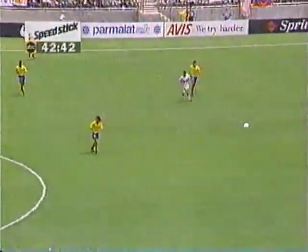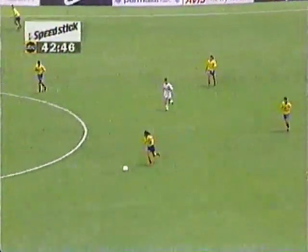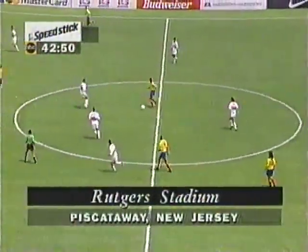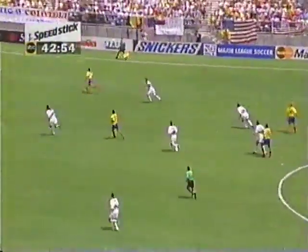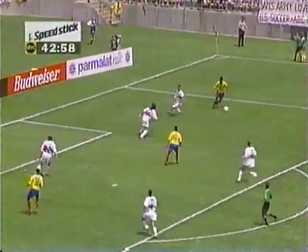No score between the United States and Colombia. The final game of U.S. Cup 95. The United States with a win or a tie today would win this U.S. Cup 95. Colombia, Nigeria, and Mexico, the other teams. I'm Roger Twibell along with Seamus Mallon and Desmond Armstrong as Cabrera has it.